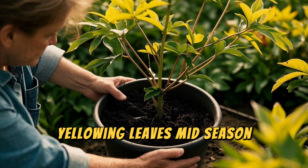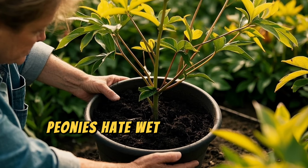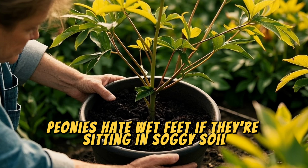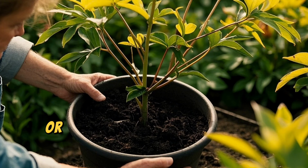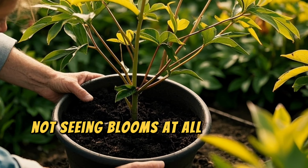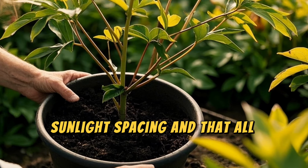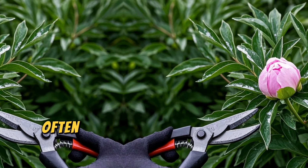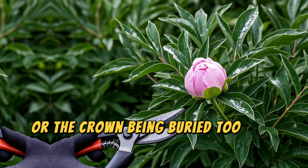Yellowing leaves mid-season? It might be too much water or poor drainage. Peonies hate wet feet. If they're sitting in soggy soil, their roots can't breathe. Try easing up on watering, or check if the soil needs to be loosened or amended. Not seeing blooms at all? Revisit the basics: sunlight, spacing, and that all-important crown depth. Often it's just a matter of light not reaching the buds, or the crown being buried too deep under compost and debris.